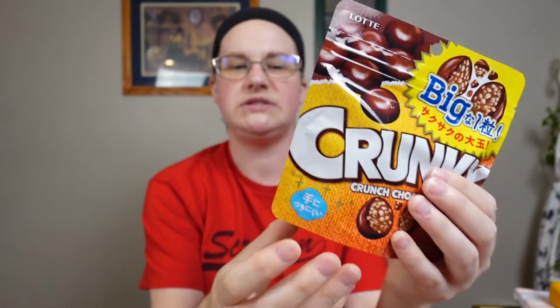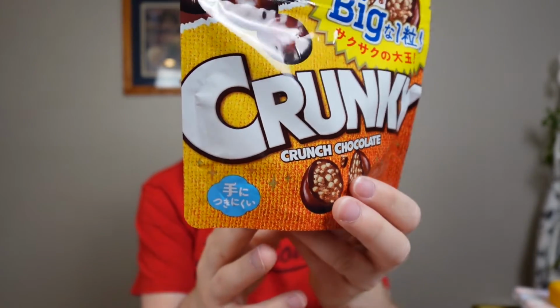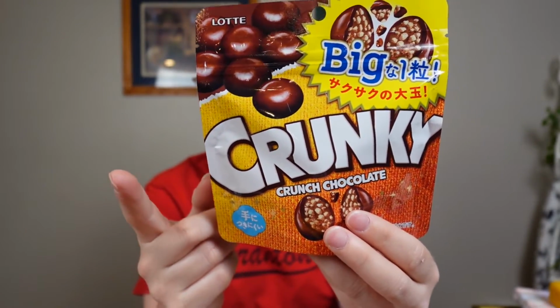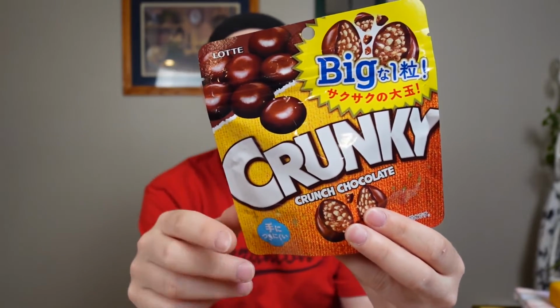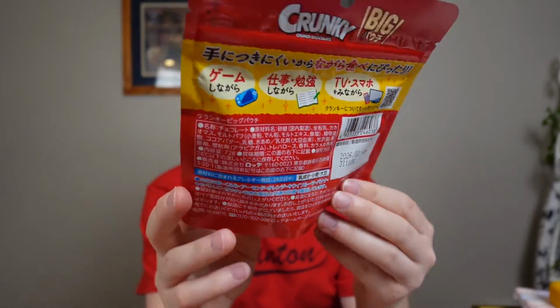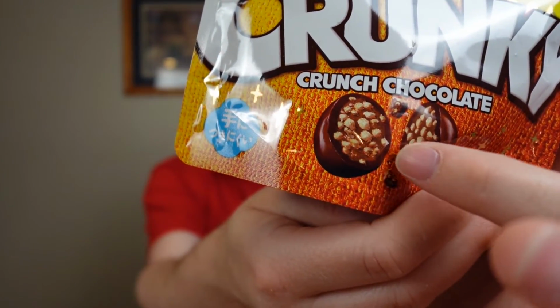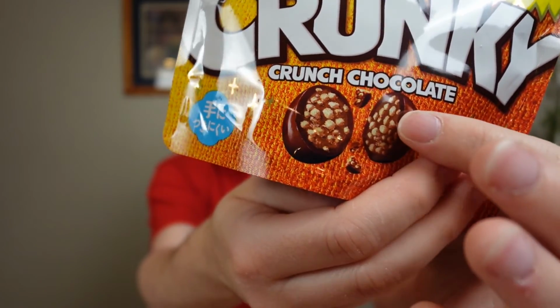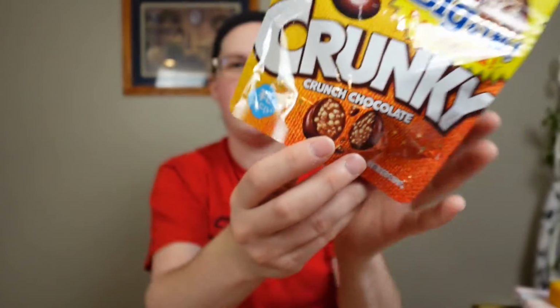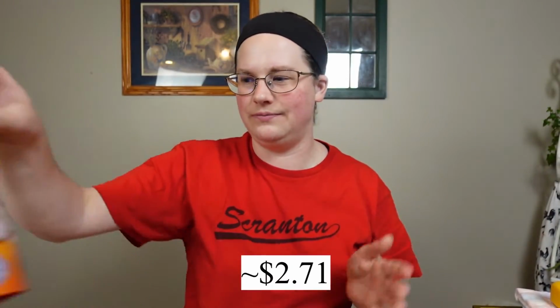I got this at a 7-Eleven, I think, or one of the konbini stores, and these are Cronky. I haven't opened this one, but I did try some when I was over there, and they are really good. They're just like these little crunchy chocolates. They look like they're going to be kind of like a Crunch Bar or something, but they're not. I don't know how to describe it, but really good chocolate. I don't remember how much this was. I think it was maybe around 400 yen.